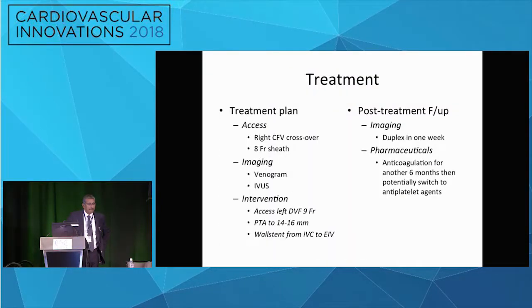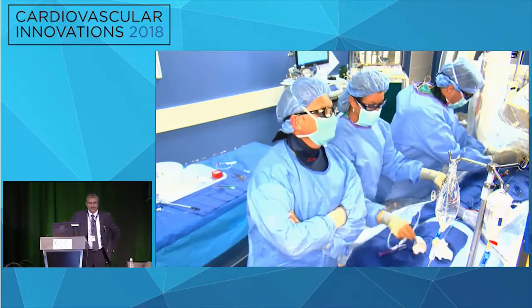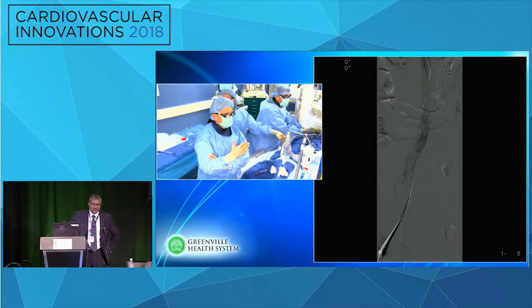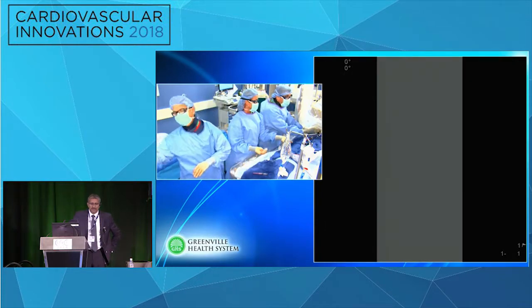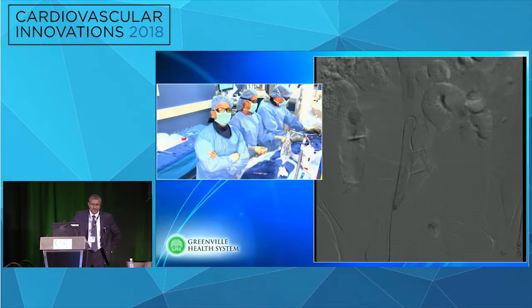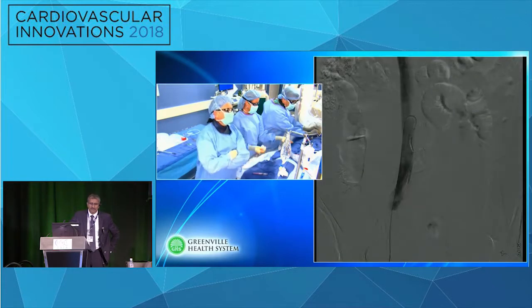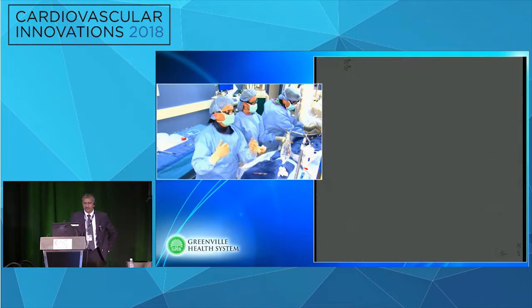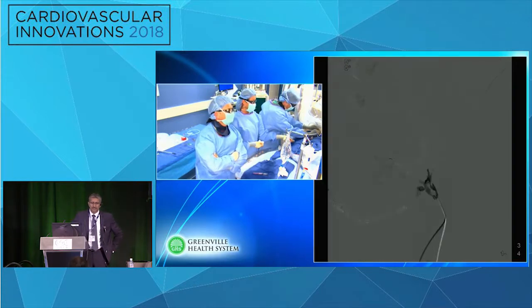Next slide, please. So our plan, and what we've done so far, is we accessed the right common femoral vein and shot a venogram. If you could show that, please. Wendy, that first picture. So this is access up the right side, and what you see is a flush occlusion of the left common iliac vein into the IVC. Next run, Wendy. And this is with a SIMS 1 catheter, trying to find the access into the left common iliac vein from this contralateral approach, and it's very smooth. You just don't feel the catheter engage with the left common iliac vein at all. Next run, just like that.